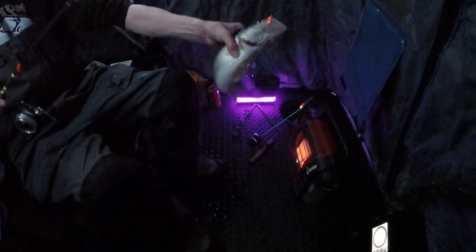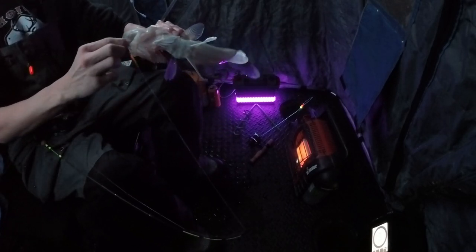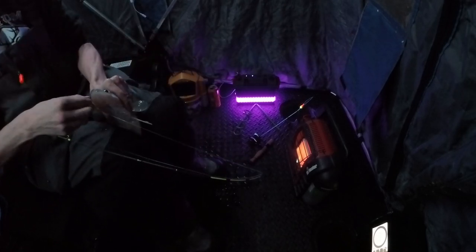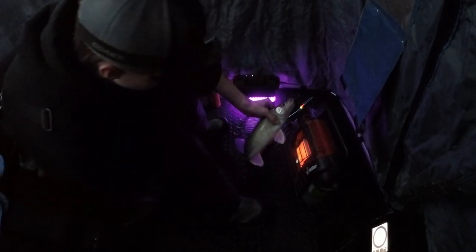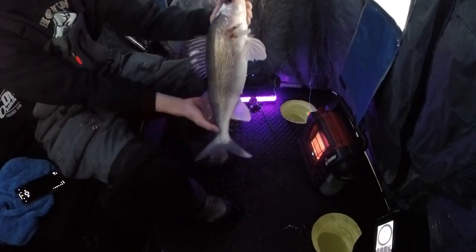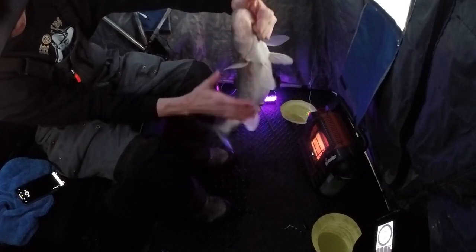There's an eater. Look at that, boys. There we go. Probably a 20 incher, I had to guess. Nope. 18 incher. Perfect eater. Let's go. Beautiful fish. Well, I didn't get the camera on time. It's got a 22 incher on the jigging stick. What a fat fish.